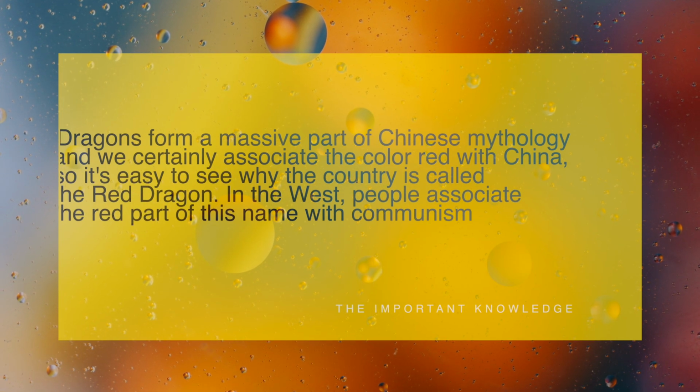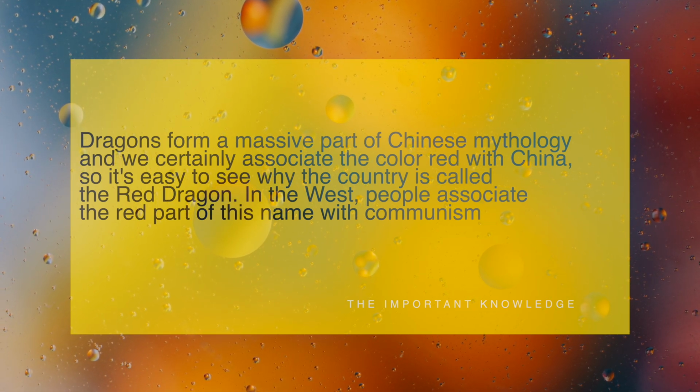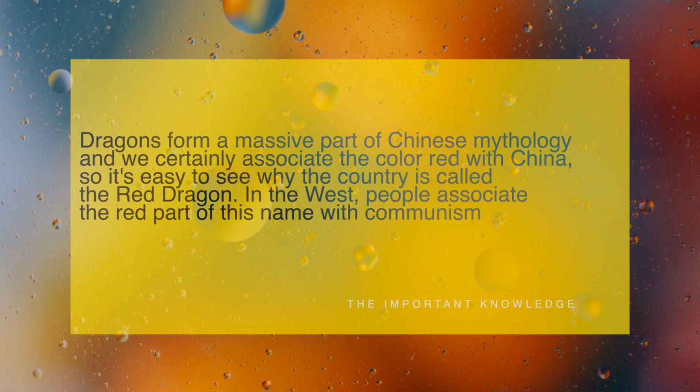Dragons form a massive part of Chinese mythology, and we certainly associate the color red with China, so it's easy to see why the country is called the Red Dragon. In the West, people associate the red part of this name with communism.